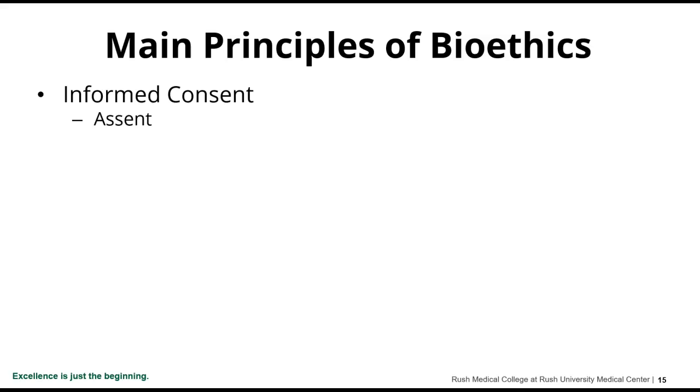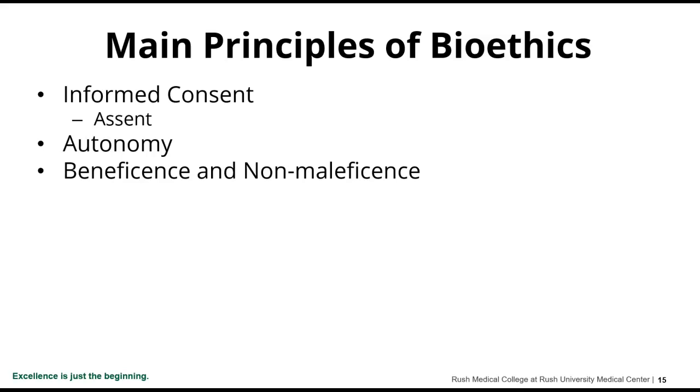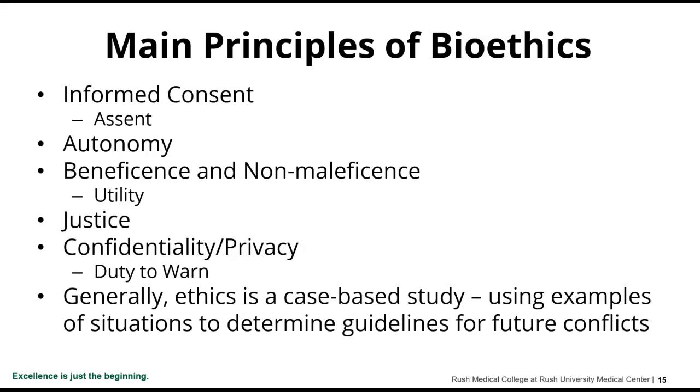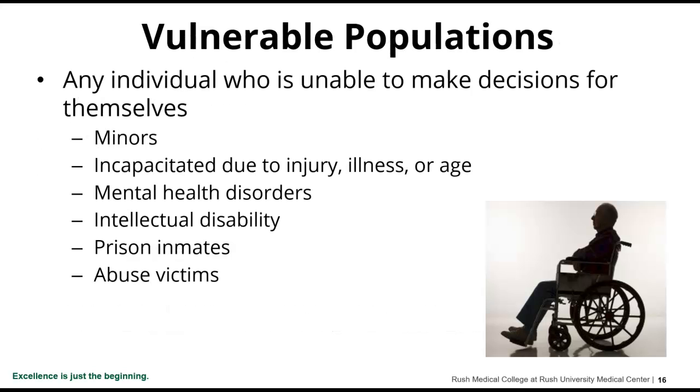But one of the things is informed consent, assent in minors, autonomy, beneficence and non-maleficence, utility, does it do any good, justice, confidentiality, and privacy, as well as duty to warn. Generally, ethics is a case-based study using examples to determine guidelines for future conflicts. And probably you've already learned this, that many individuals are unable to make decisions for themselves, including minors, incapacitated due to injury, illness, or age, mental and health disorders, intellectual disability, prisoners, and abuse victims.